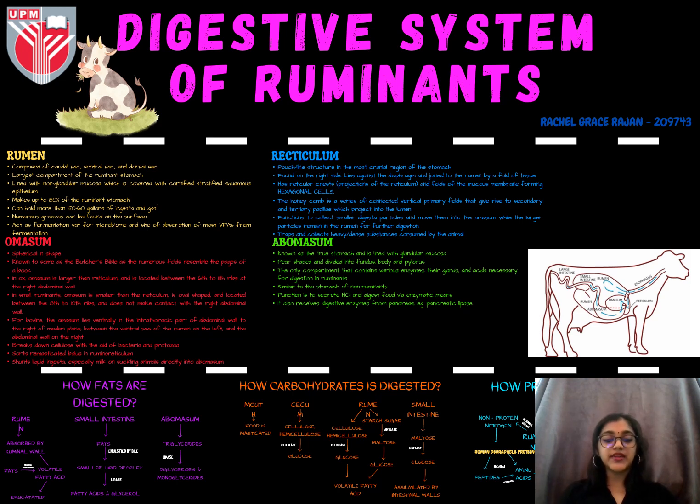And finally, we can see how the proteins are digested. The dietary protein is divided into rumen degradable protein, RDP, and rumen undegradable protein, RUP. In the rumen, the microbes break down the RDP into peptides and amino acids, and the RUP escapes degradation by ruminal microorganisms and passes to the abomasum and small intestine. The peptides from the RDP can be degraded further by peptidases into amino acids. The amino acids are then deaminated to volatile fatty acids, carbon dioxide, and ammonia.